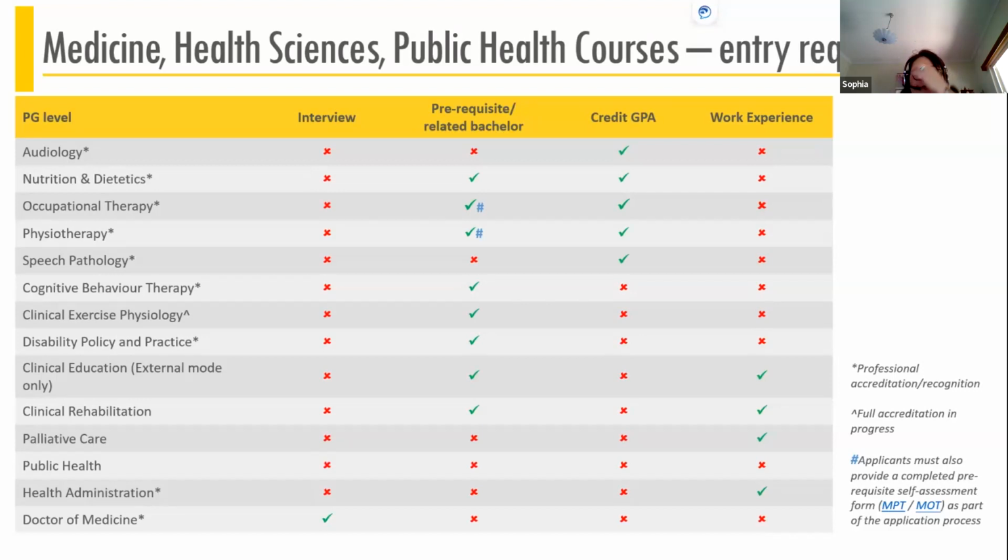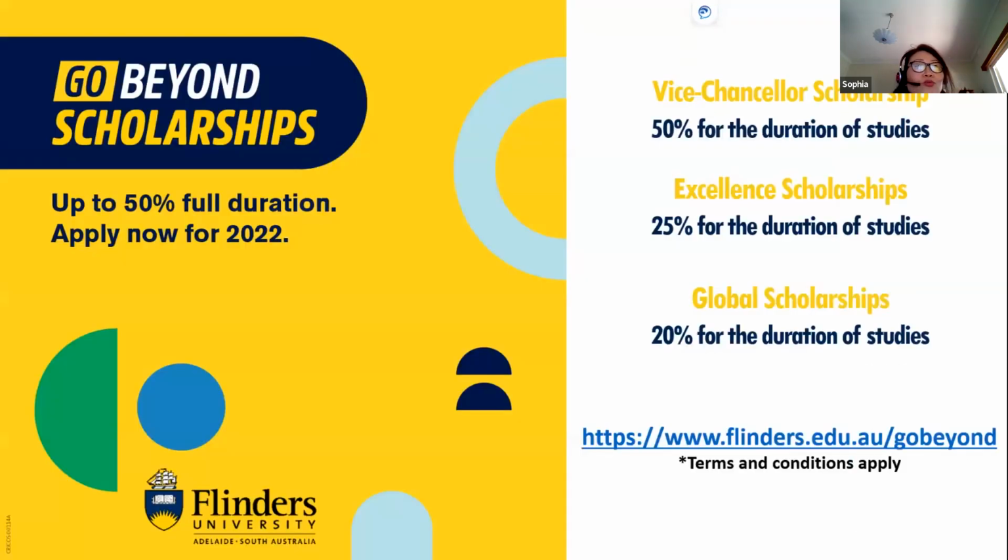Okay, now next, something that probably most of you would be interested to know: we are offering scholarships here at Flinders. It's called the Go Beyond Scholarship. These are the three academic scholarships available here. We have the Vice Chancellor Scholarship, which is 50% of the tuition fees for the entire duration of the course. We also have the Excellence Scholarship, which is 25%, and the Global Scholarship, which is 20%.